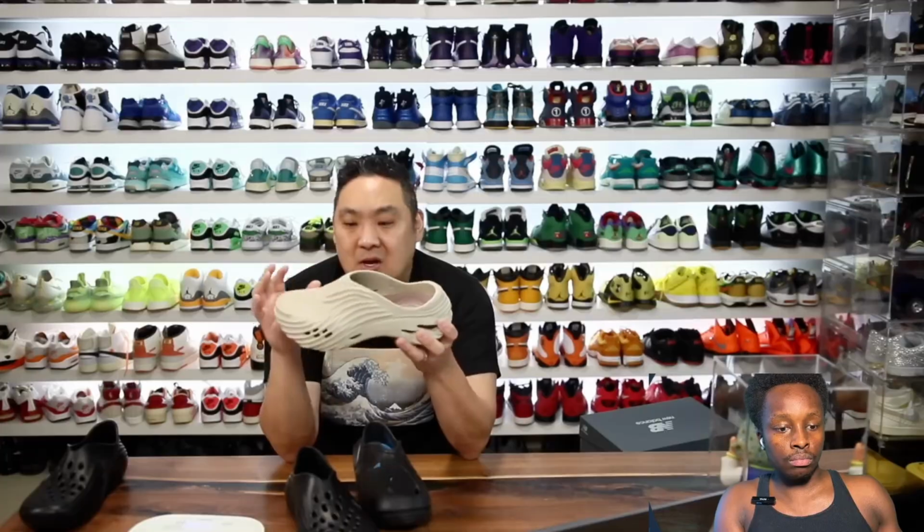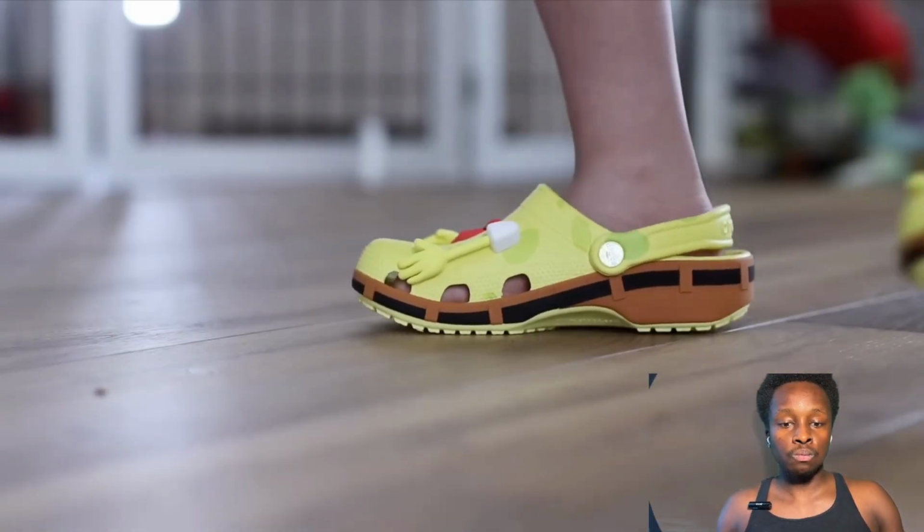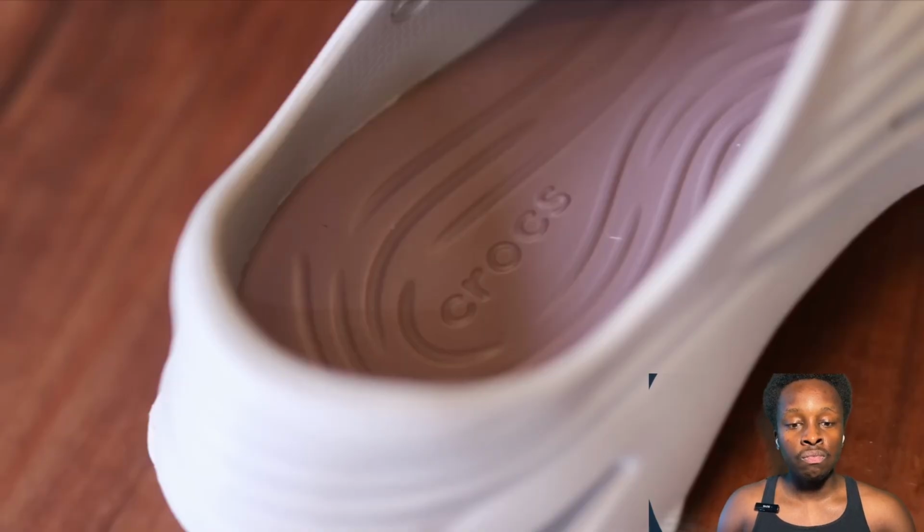Now for the Crocs, you do have a Crocs Light upper, which is the same material as you get on the Crocs Clogs. You know, the standard Crocs Clogs that we all know. But the insole is actually where the magic happens. It doesn't look like it's anything crazy, but it's insanely soft. Very, very good underfoot. And this is the Light Ride material on the insole.